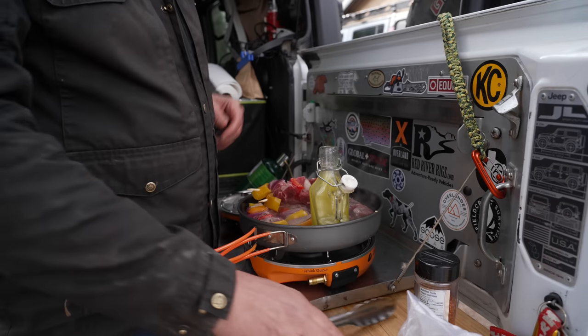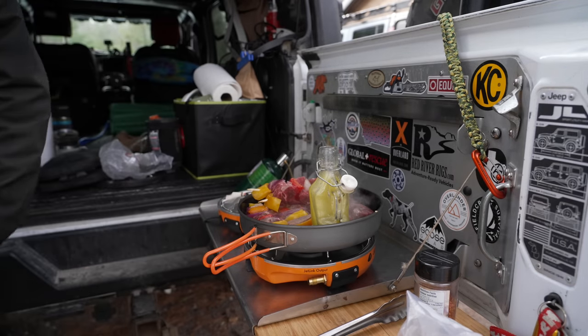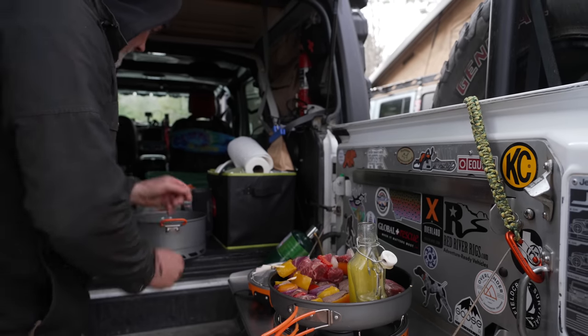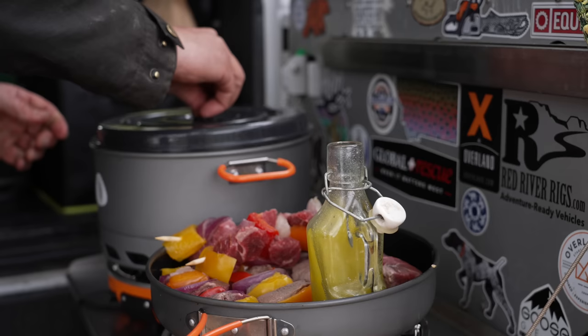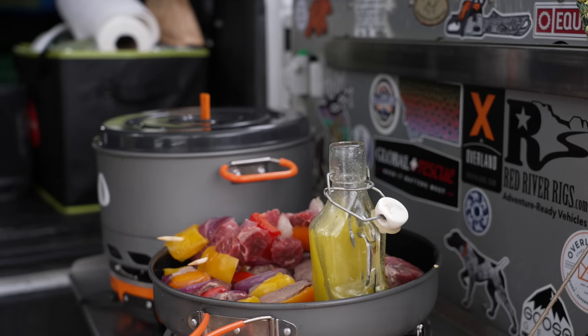I'm going to put that there and let it melt. Sweet setup.